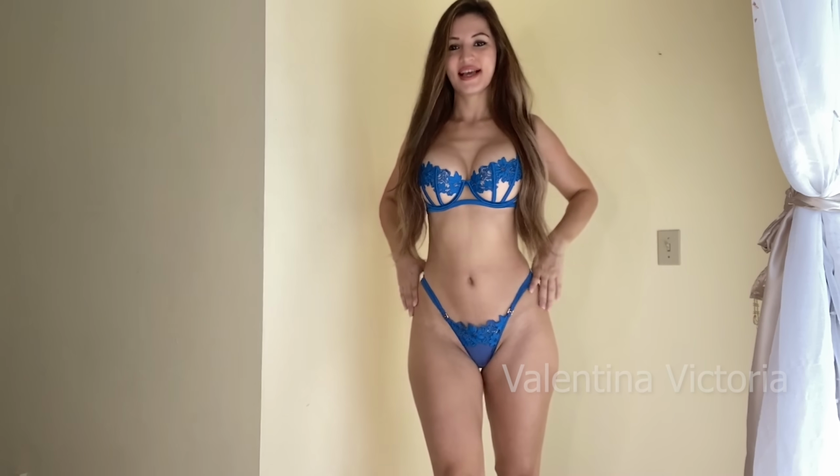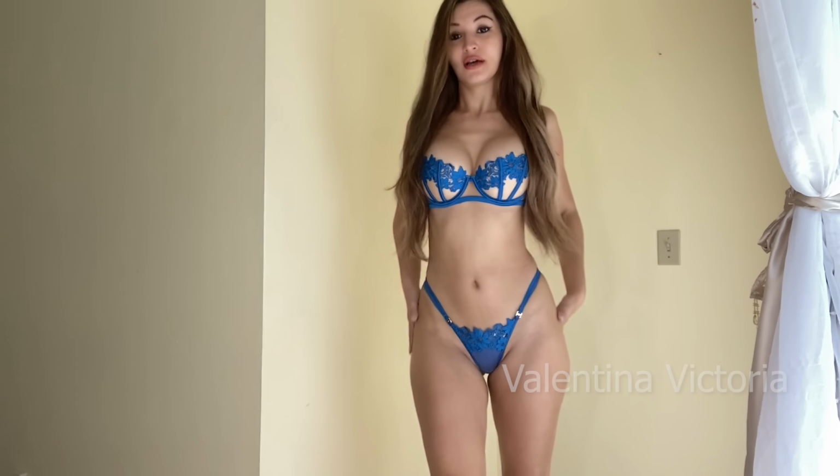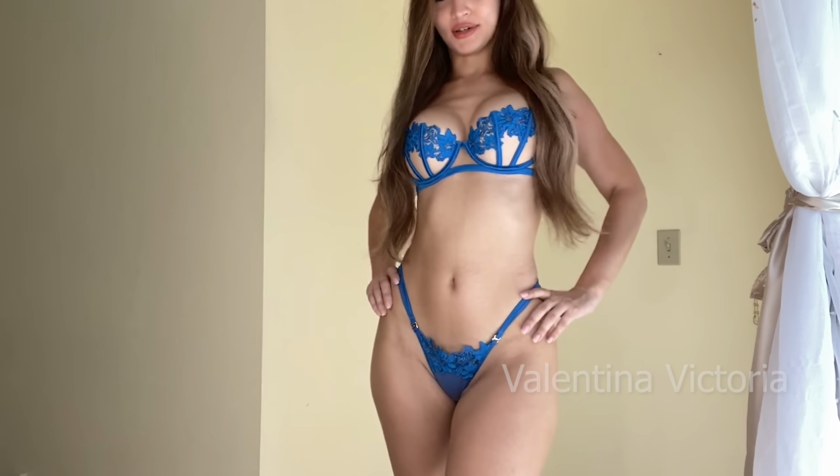Okay, so here's our first set. Absolutely love it. So these bottoms are a bit see-through, so I am wearing something underneath. Normally it would be mesh, but this is what it looks like. Very beautiful nevertheless.